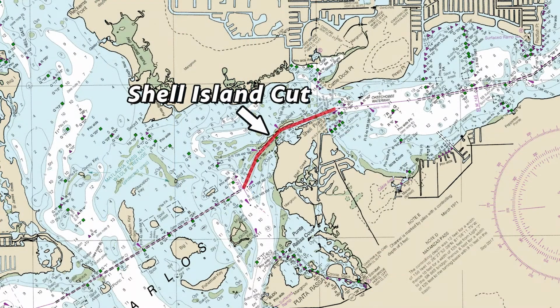So everybody always calls it the miserable mile, but what a lot of people don't know is the miserable mile is actually not the slow zone through the Shell Island Cut. The Shell Island Cut is called the Shell Island Cut. It starts at the slow zone where you're kind of right in front of Glover's Bight, and it goes all the way down to Marker 101. When you get to Marker 101, it's unlimited speed.